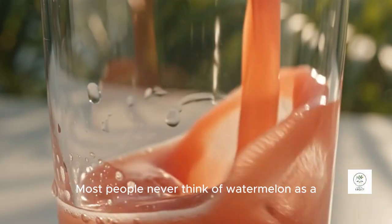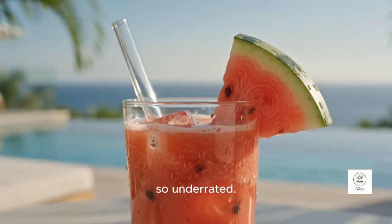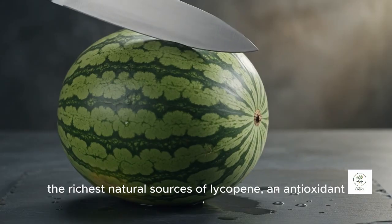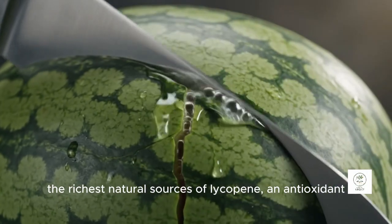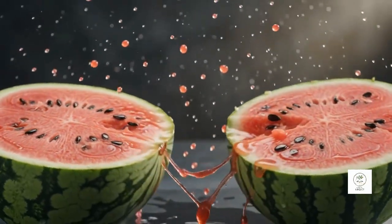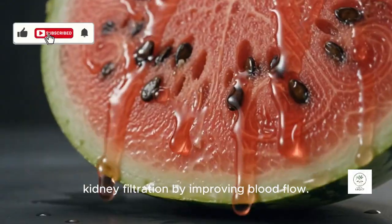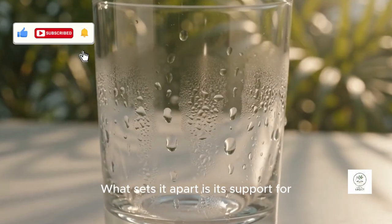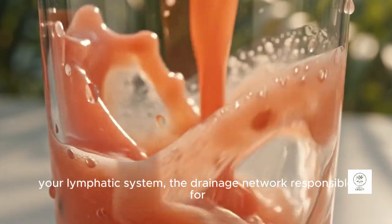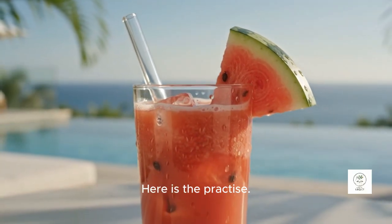Most people never think of watermelon as a detox food, which is exactly why it is so underrated. It is 92% water and one of the richest natural sources of lycopene, an antioxidant linked to reduced oxidative stress and liver protection. It also contains citrulline, which studies show supports kidney filtration by improving blood flow. What sets it apart is its support for your lymphatic system, the drainage network responsible for clearing cellular waste throughout your body.